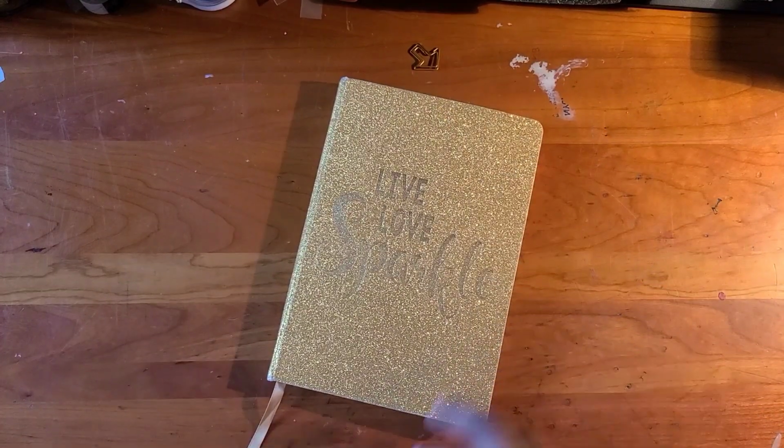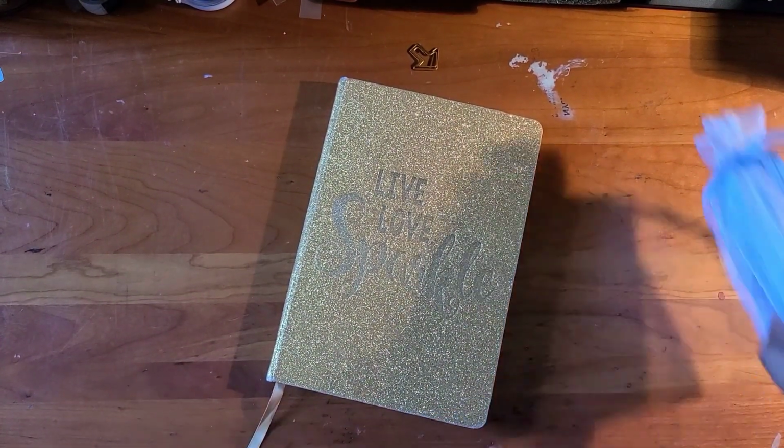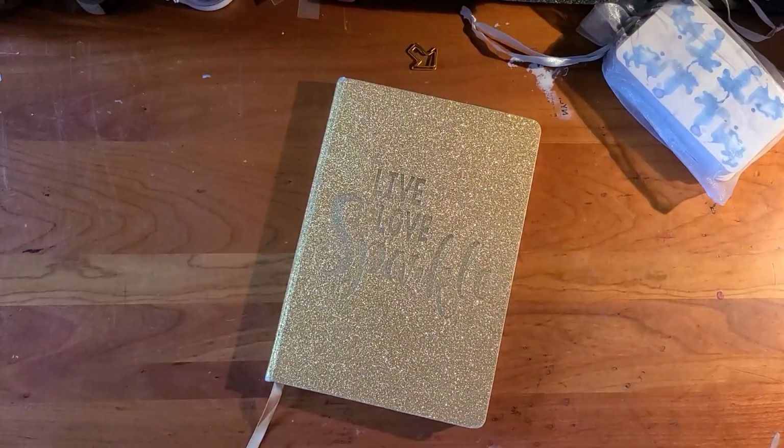This is my January flip through and February setup of my Divination journal.